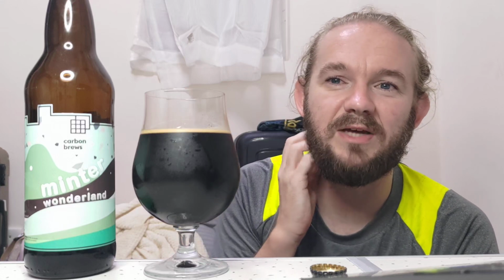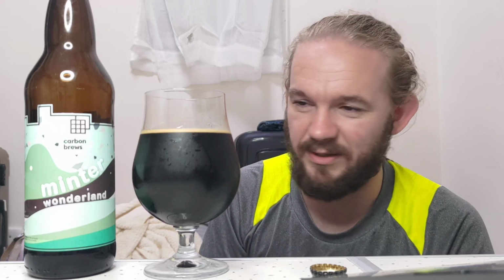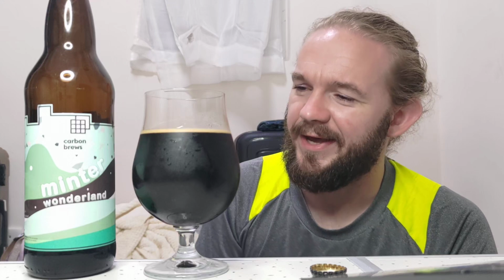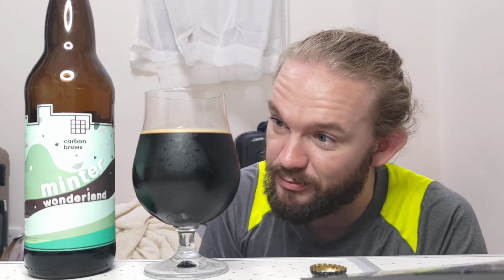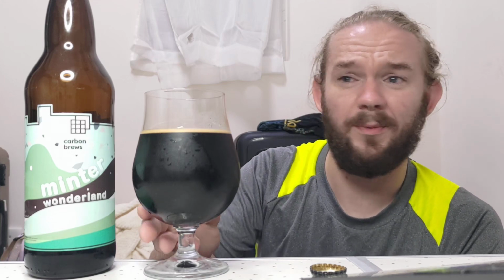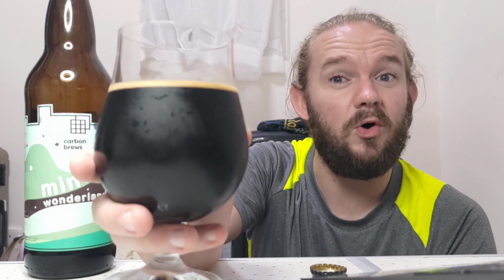As I always say, take a bit of time to enjoy the aroma of the beer before you get stuck into it. But I think it is about time that we have a taste of this one and see what it's all about. So this is the Minter Wonderland, a 10.5%, I suspect, bourbon barrel aged Imperial Pastry Stout. My first Imperial Pastry Stout from Carbon Brews in Fo Tan in the New Territories. Slàinte, skål, cheers.